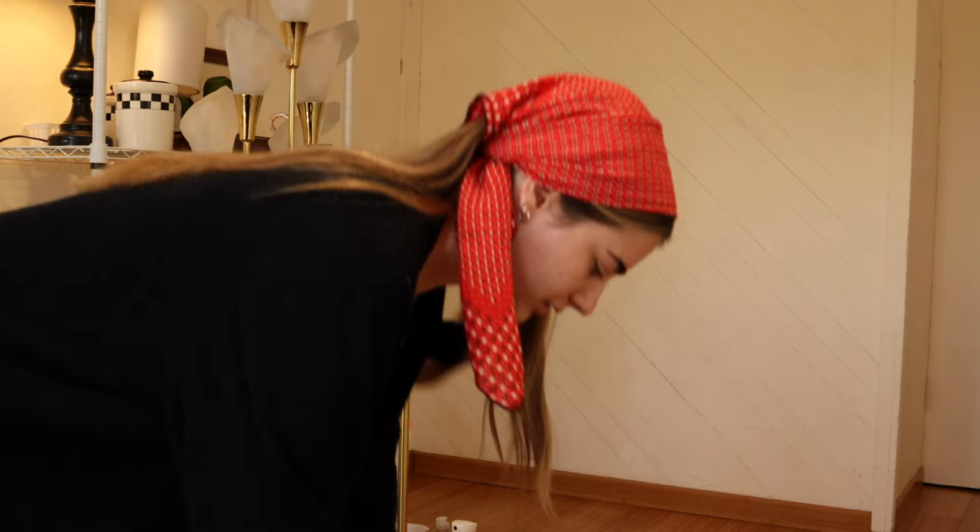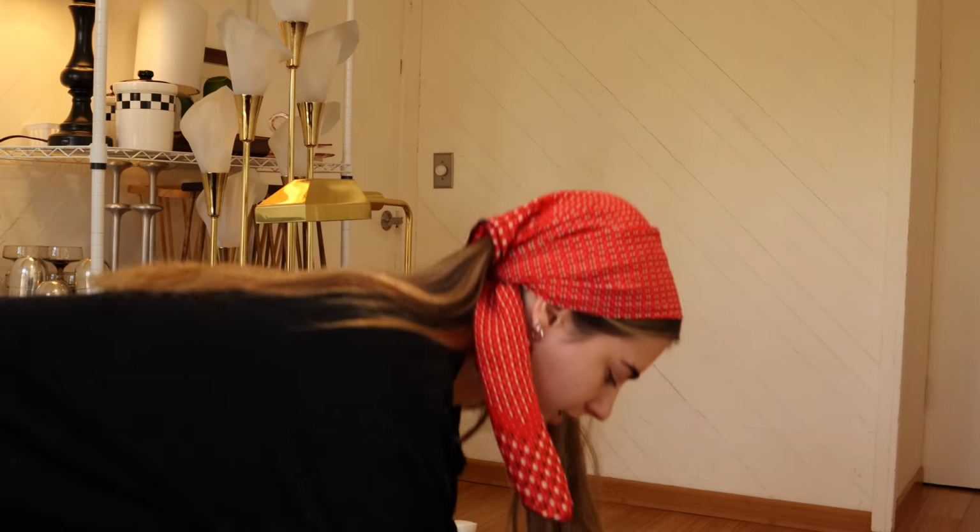Moxie is just not leaving my side today. She is very needy. But I have shit to do, so you're gonna have to learn some independence.